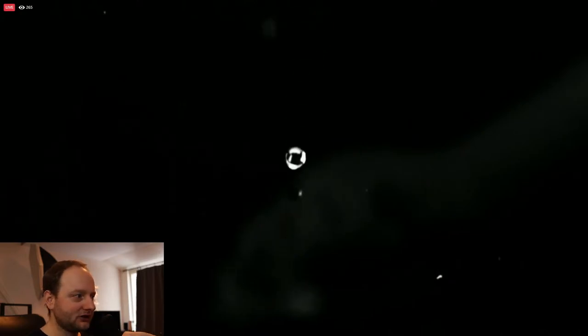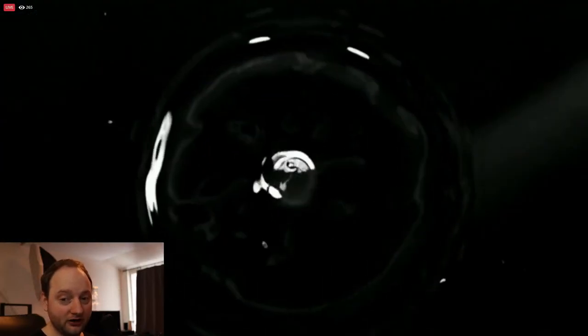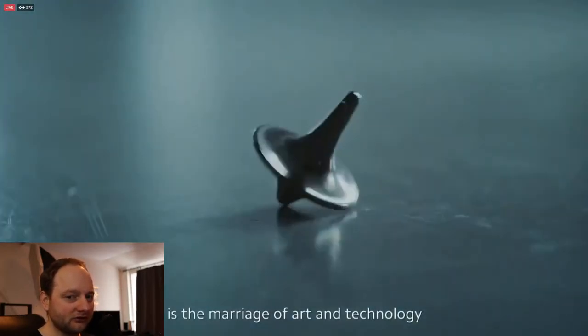It's funny that that is now owned by Samsung, by the way. And now it's on a Xiaomi device, which actually I'm pleased with. Audio quality is actually quite premium, solid. Sound is the marriage of art and technology.